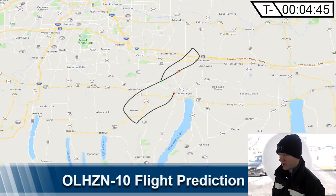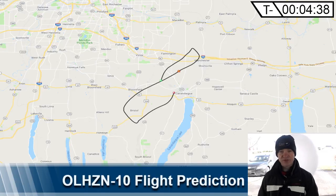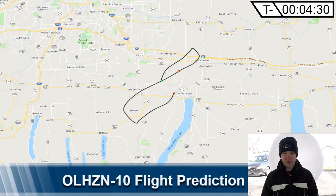Will the data show up on HabHub? Yes, it should. It's KD2KPZ-11, Kilo Delta 2, Kilo Papa Zulu-11. You can also go to overlookhorizon.com/map, and that'll take you right to the APRS tracking map. That's what I'll be using to follow along with it.